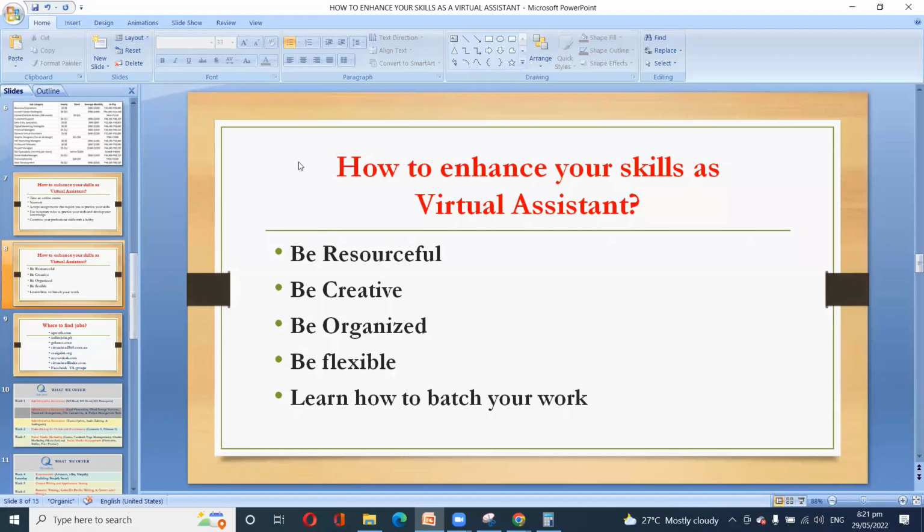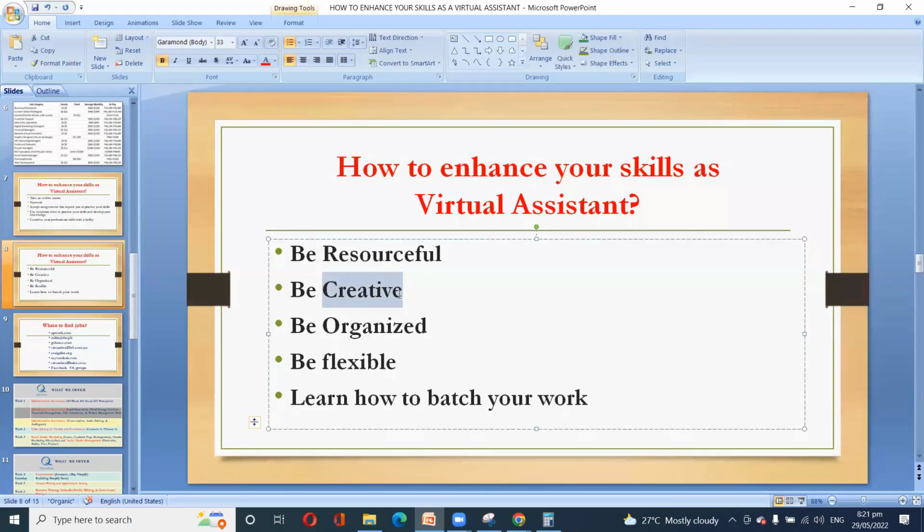Next, be creative. So if you are making designs, make sure na creative. Inline din siya sa graphics. So maganda siya. When you post it, make sure that the color combination is good. Make sure that the people will like it or will put a heart on it, or they are happy to share your post.